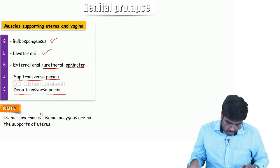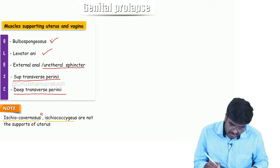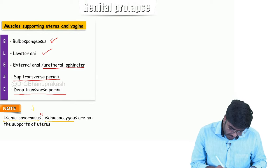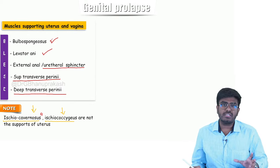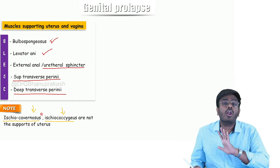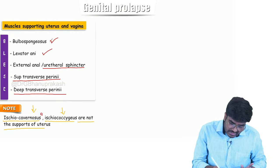Okay. Now, an important MCQ in your exams, once this question was asked: the ischiocavernosus and ischiococcygeus. These muscles are not the supports of the uterus. What are the supports of the uterus? I have discussed here.